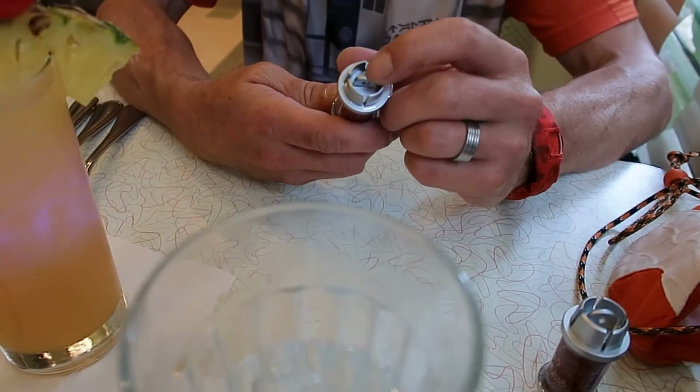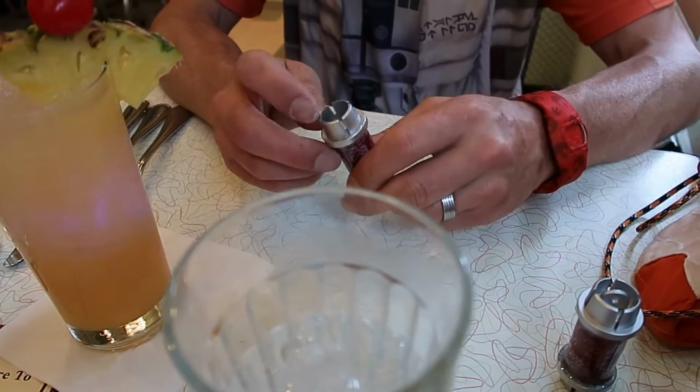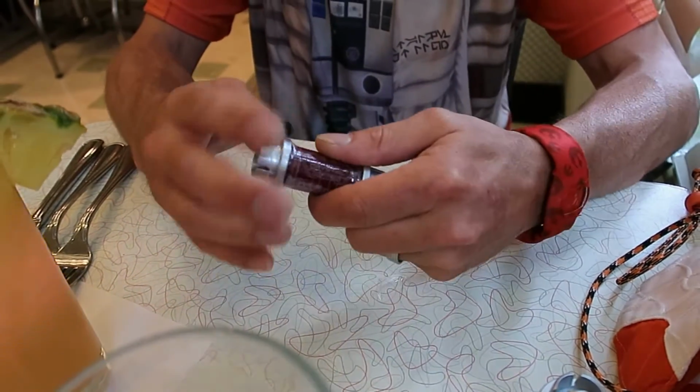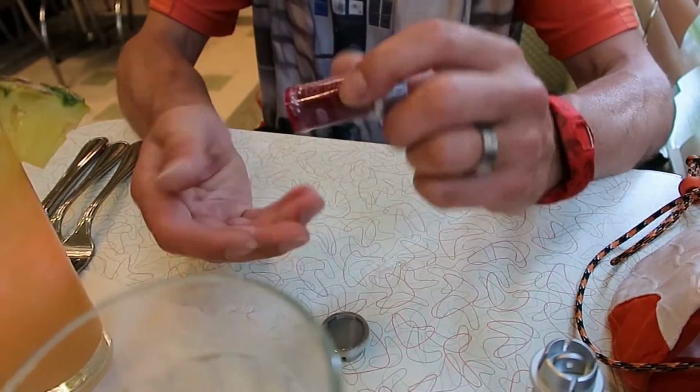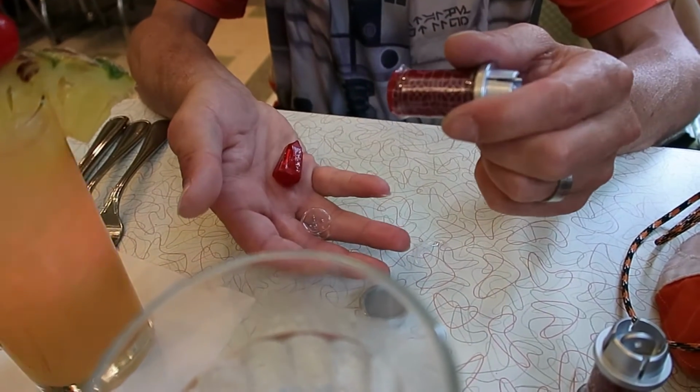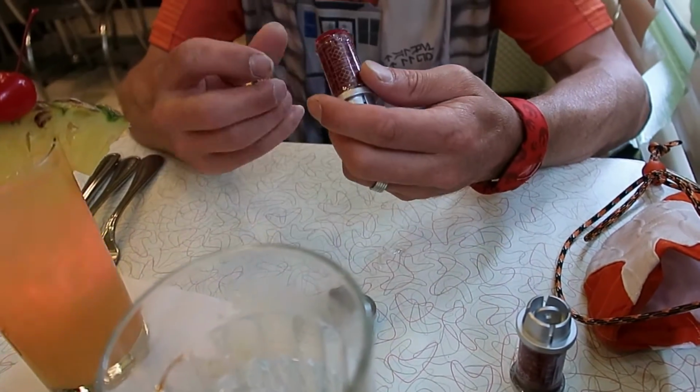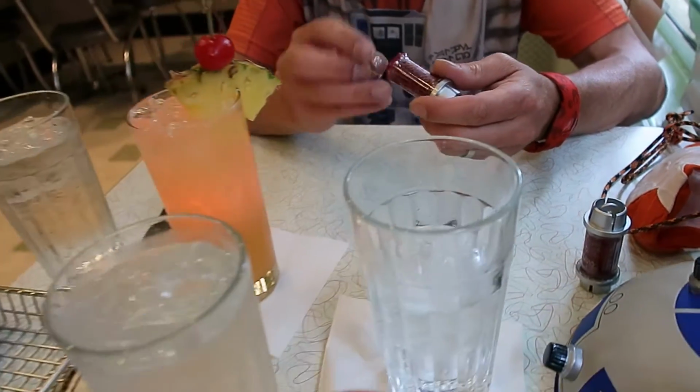So you got one side with this on it, and this side is empty. So it's the empty side that ended up screwing off, and same on here. And another red one. Oh, it was worth a shot.